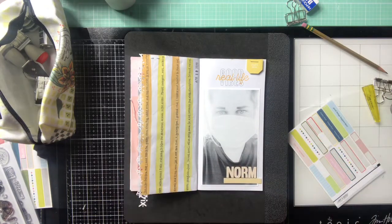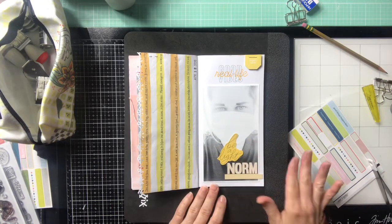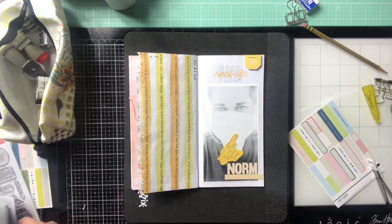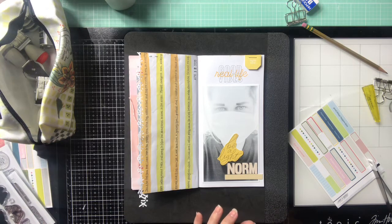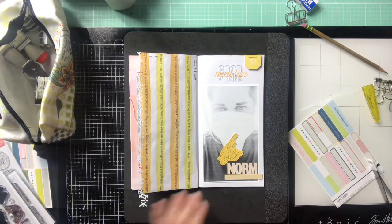I'm going to get that stamp set. It's a 4x6 stamp set. I will link it. Look at me with that Be a Light. Y'all, the journaling is about how I struggled with this. So I don't know why I was so bound and determined with that Be a Light. Anyways, it's going to come off, I promise.